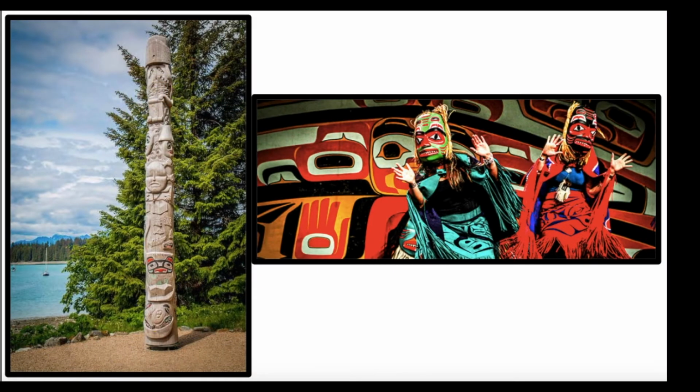Totem poles are arguably the most iconic type of native artwork in the Pacific Northwest. Using knives traditionally made out of shell, stone, or bone, the totems are usually carved from yellow or red cedar. Each animal on the pole represents a family crest or tells a specific story from the clan.